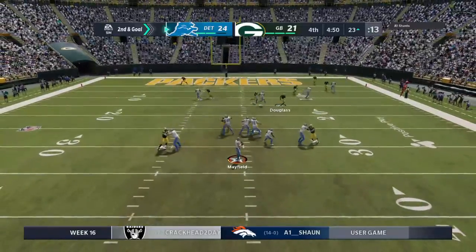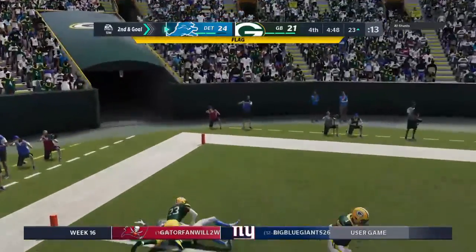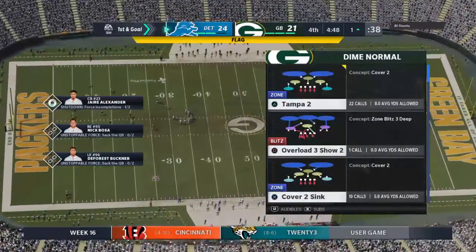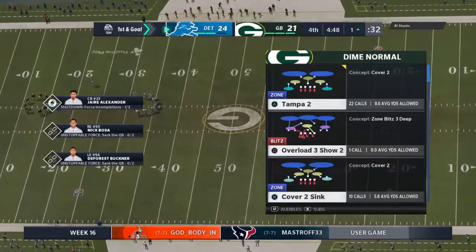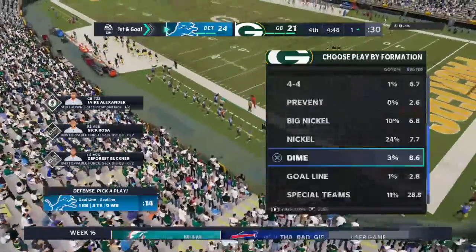From the gun, Mayfield. And a flag comes in as that one falls incomplete. Well, let's see who this is on. A little too aggressive defensively, and the flag comes out. And no one trying to cover is going to like a call going against them, but you have to like the effort there. Went for the interception, just unable to get it, and the flag did come out.